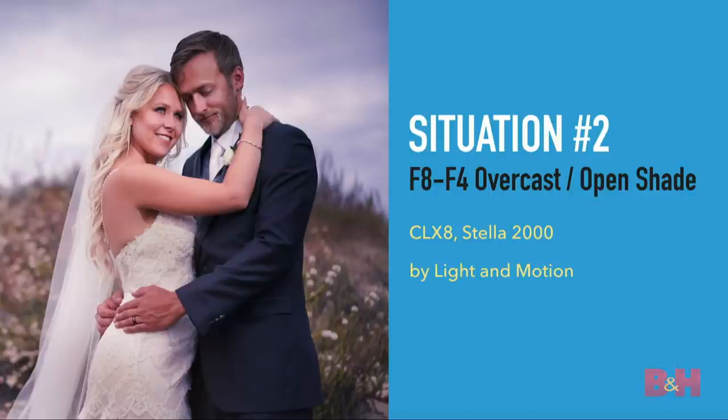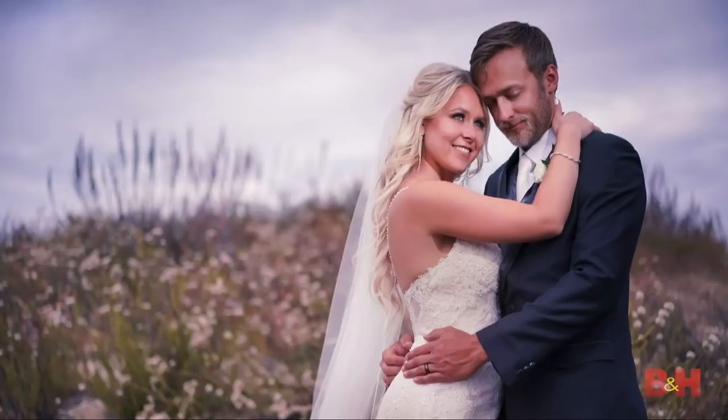What is the gear to use? Mostly the CLX8. The Stella 2000 might be able to get you to F4, F5, F6, but it's not really going to get you to F8. So the Stella 2000 is usable in this situation, but I primarily still lean on the CLX8. That's the one I need. Okay? All right. So let's go and look at this type of situation.